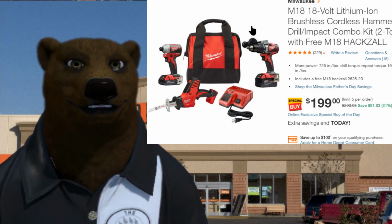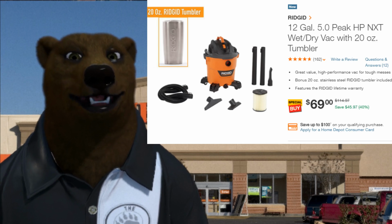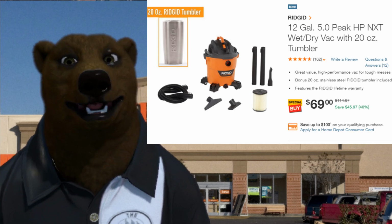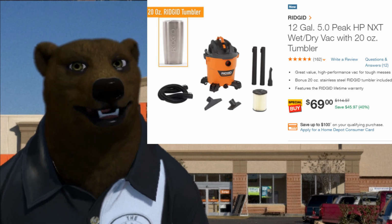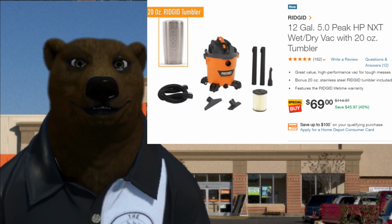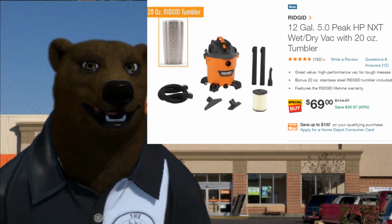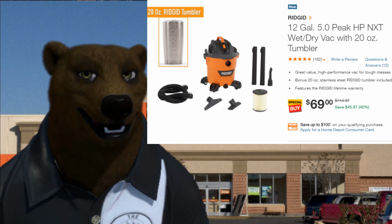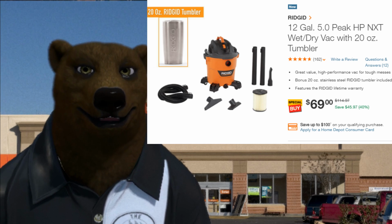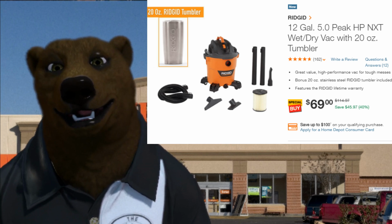At $200. Number 7 on the list, the Ridgid 12-gallon 5 peak horsepower wet-dry vac. Yeah, it's kind of become a general consensus that the best bang for the buck when it comes to shop vacs seems to be from Ridgid. Go figure. And on top of that, if you buy this one, and that's a nice price there at $69, you also get a free 20-ounce Ridgid tumbler. What more could one ask for?